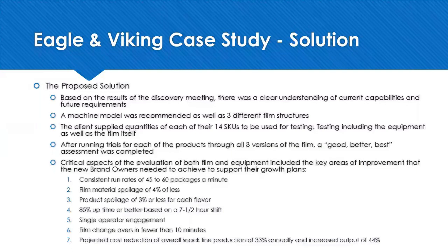Can you talk a little bit about the machine model that you recommended? Yeah, we knew that if they needed to run up to 45 to 60 packages a minute with several different fill weights, we needed to have the capability to run both continuous and intermittent motion so they could grow in the future. And we designed a machine that would also accommodate different bag styles. They're going with a pillow bag and a hole punch now, and the future may bring the need for a quad seal or a doy bag. So we had to accommodate for that as well.